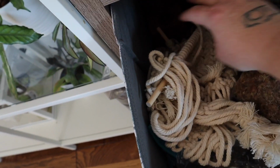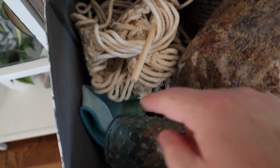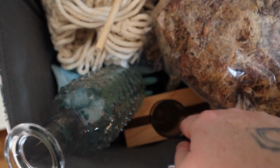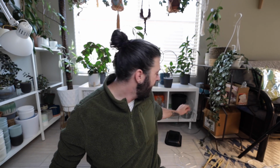There's like a three-tier basket, some leather ones back there. I don't know, gardening gloves, prop station. Fun. I need to get this organized, so let's go. This cubby right here had a lot of my trellises in them.